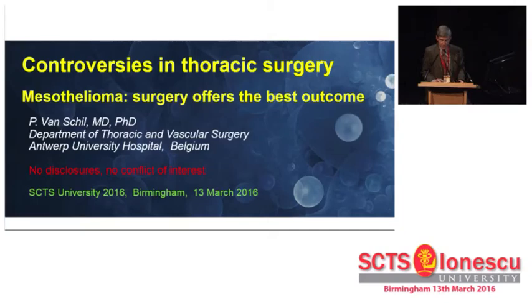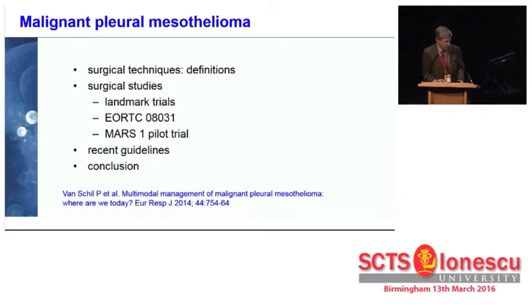Last year, I had to defend EPP, extrapleural pneumonectomy, and as you already noticed, this is almost an obsolete procedure. That's the reason I think that, from the perspective of cardiothoracic surgery, the book you got within your program bag moved it to the last chapter. So probably that's also the reason I give the last talk of this session on whether surgery offers the best outcome.